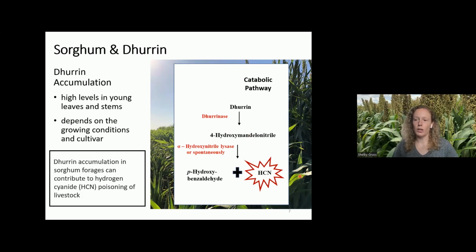When animals come and chew on the plants, they cause the cells to break down, and you get this release of hydrogen cyanide or prussic acid, which is very dangerous to our animals. And so typically we manage for this. That's how we control for it.